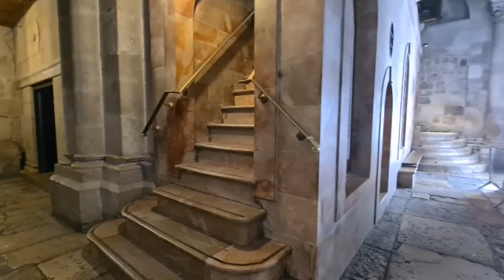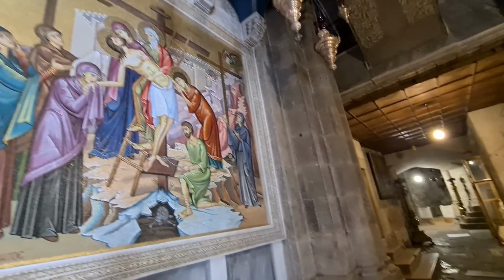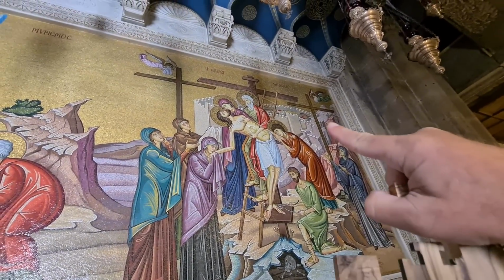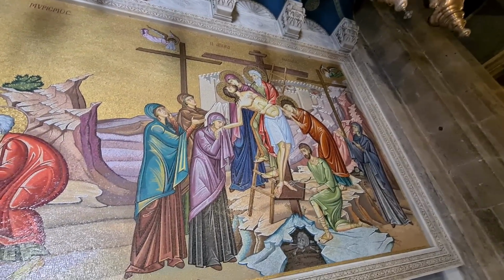Another thing that you can see in that beautiful mosaic is that Jerusalem, the walls of Jerusalem, was there, and this is outside the city, just like the Bible said.